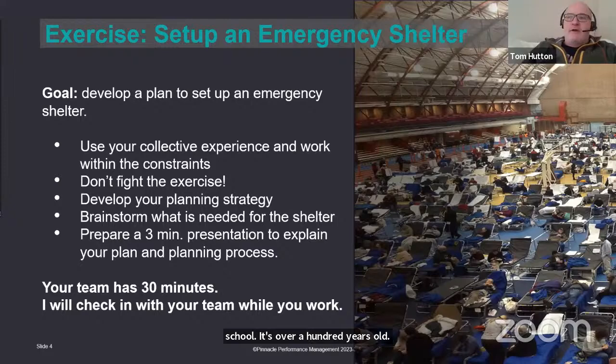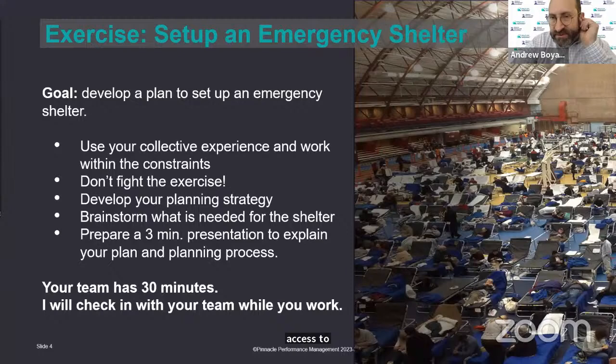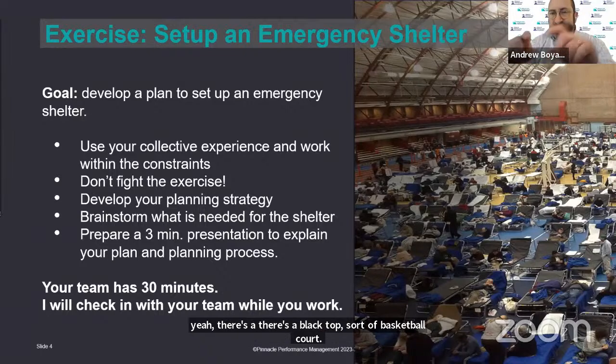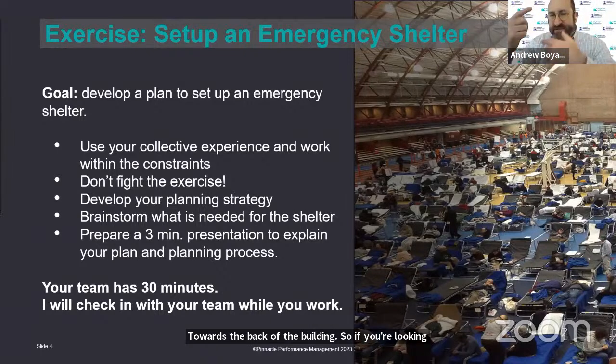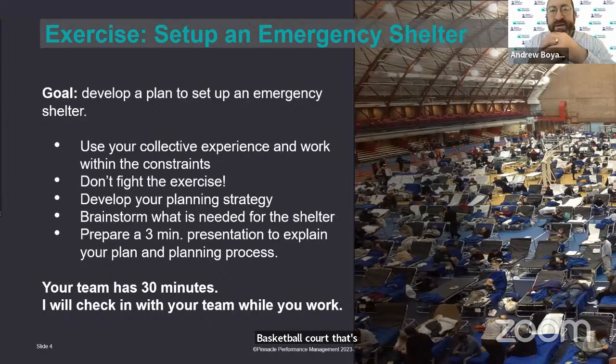Is there any more property outside the building that we have access to? Could you repeat that? I didn't quite hear you clearly, Tom. I apologize. Does the school have a playground or a parking lot or any other? Yeah, there's a blacktop sort of basketball court towards the back of the building. If you're looking at the schematic, as I remember it, the bottom is the front entrance in the first floor. So at the back end, which would be the top of that schematic, there would be a fenced-in basketball court, and maybe like a playground nearby.